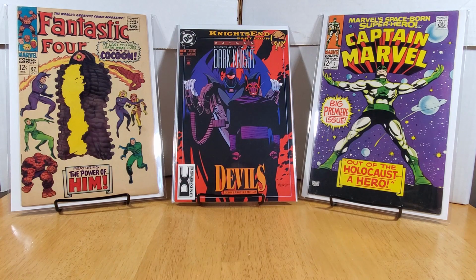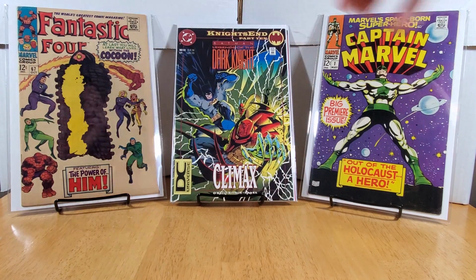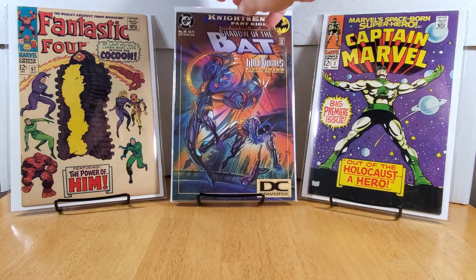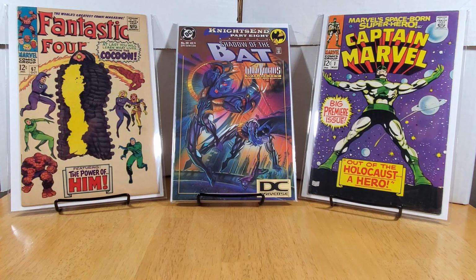I do like Mignola's art. Again, these are all probably very fine range. Legends of the Dark Knight number 63. We've got Shadow of the Bat number 30. And I don't know how rare these really are, these DC Universe logos.